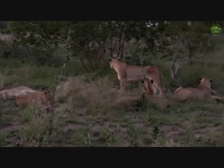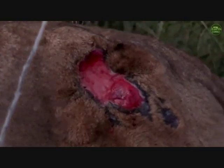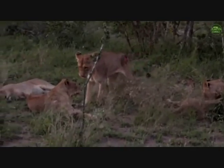Now we'll see there's another lion who's got a sore on her back leg, and I think that was from a buffalo. That's what we assumed. We think it was from hunting buffalo. So buffalo are very big animals, and the lions will sometimes get hurt trying to get their dinner.